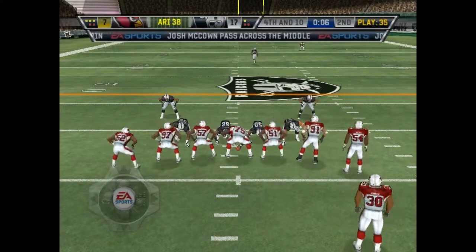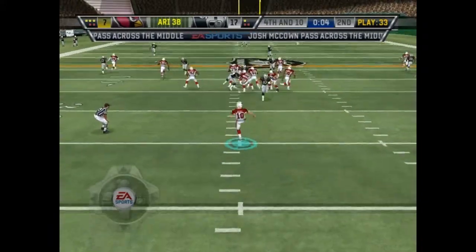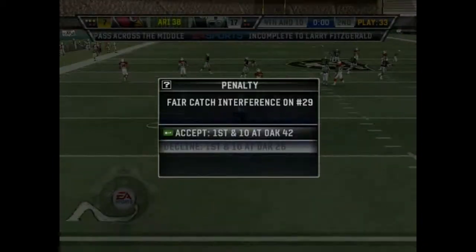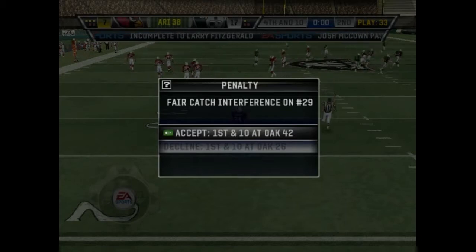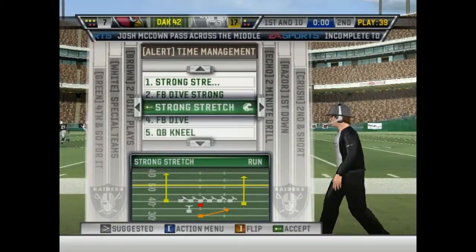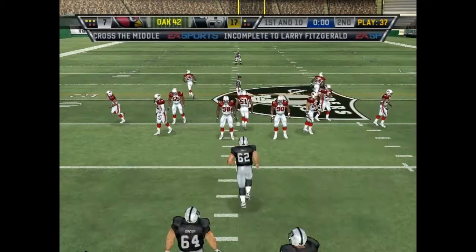And that time there would have been nothing stopping him. There would have been no penalties there. Back to receive, Woodson. Personal foul. Kick catching interference on the kicking team. Number 29, first down. We'll see if we can get something on the ground. So there you have it, kick catching interference.